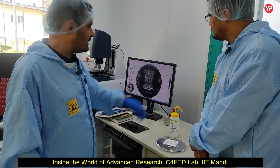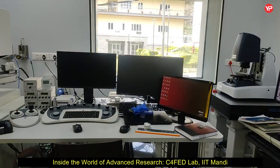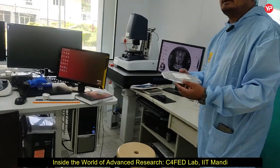The highest one is around 136 microns. Okay, fine, great. So we got this one. I guess this is the silicon wafer, right? Yeah, this is a silicon wafer.